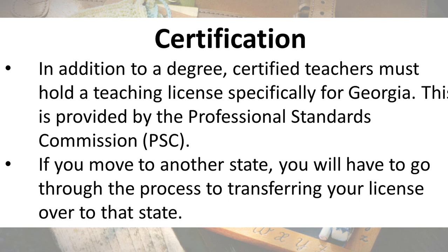Now let's move on to the second piece, which is certification. So we discussed having a bachelor's degree, which is important to become a certified teacher. But the second step is having the correct certification. And so you do need to hold a license specifically for Georgia, and this is provided by the Professional Standards Commission, or the PSC. Now, if you move to another state, you will have to go through the process of transferring your license over to that state.